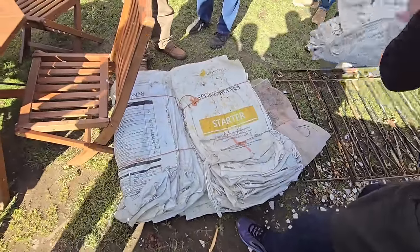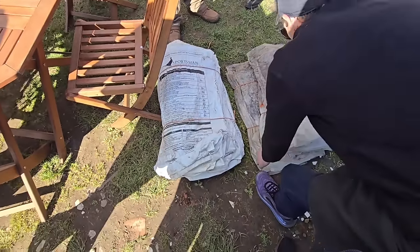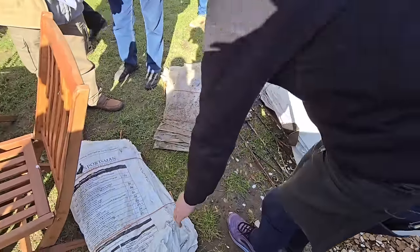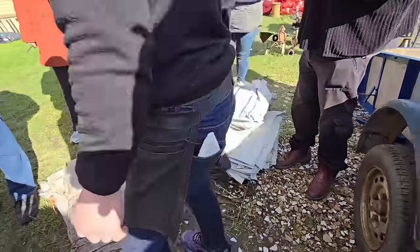Yeah, so 592 is three bundles of those bags. Yeah, three clear ones. Of the clear ones there, all those bags there. A couple of quid for them, anyone? A couple of quid for the bags. And then those bags there, a couple of quid for those ones as well, a couple of quid for those each.